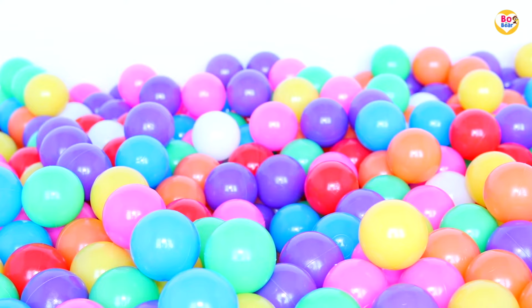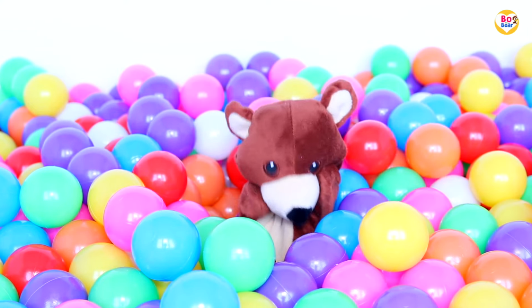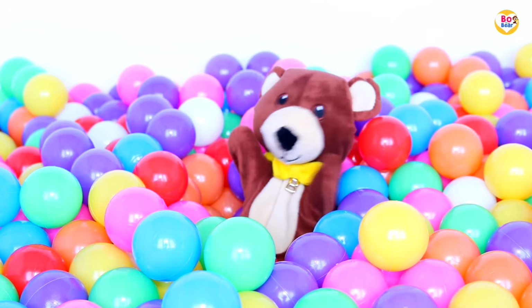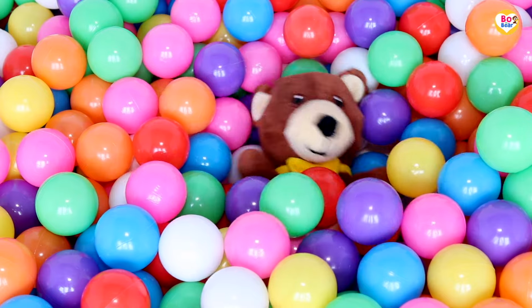Where's Bo? Can you see him? Peek-a-boo! Hello, Bo. Are you having lots of fun, Bo? Yes. Lots of fun, yay! I love playing in the ball pit.